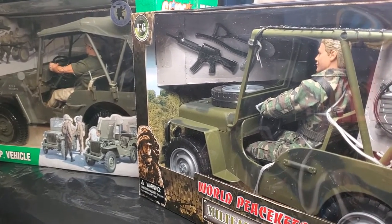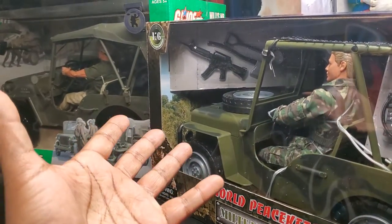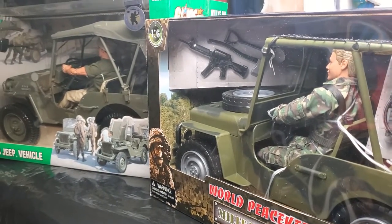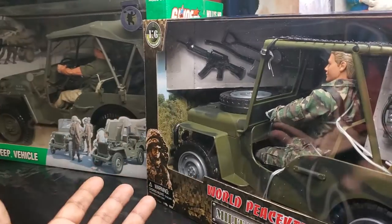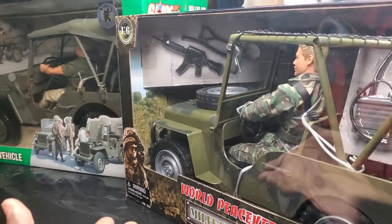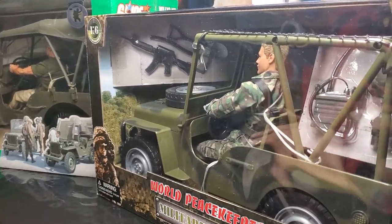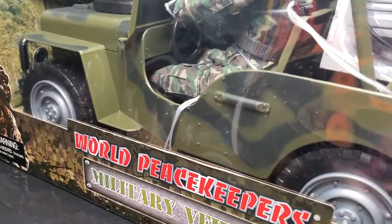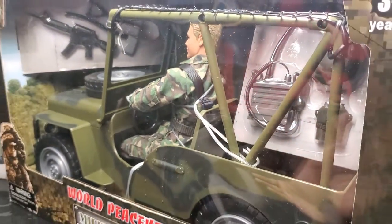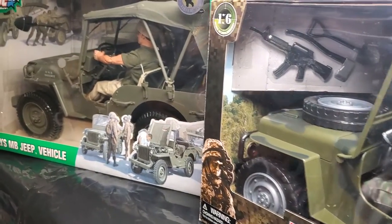And we are back, guys. I can't say enough about how much I love my vehicles, my 12-inch action figure vehicles, 1/6 scale vehicles. Do they take up a lot of space? Absolutely. But I can't help myself. I will be adding more now that I know that the World Peacekeepers have a ton of new 1/6 scale vehicles. Absolutely beautiful. But we want to do a comparison.